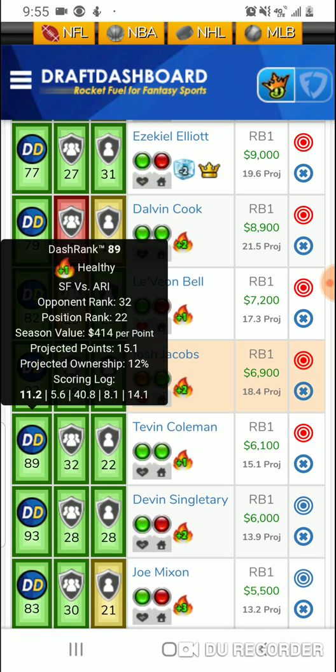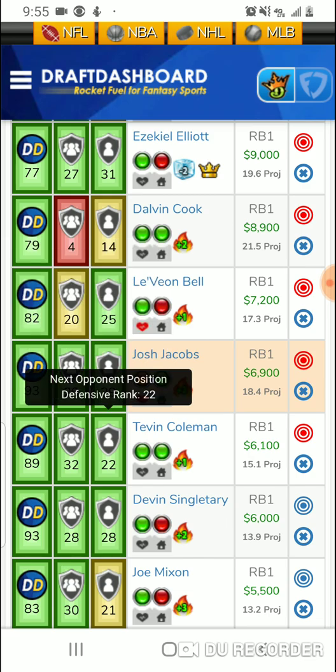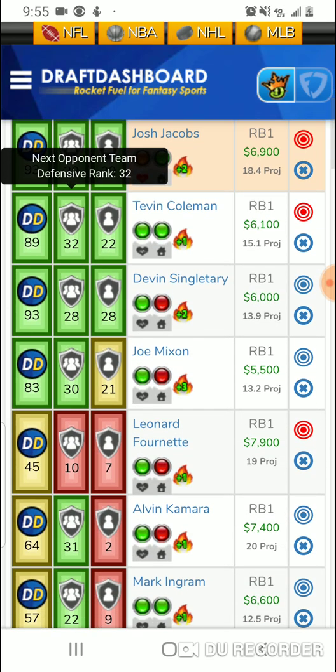Next up, I have Tevin Coleman, 12% projected ownership. Matt Breida is out for this game, expected to miss a week or two. I had some interest in Breida this week, but he's out, so all that interest will just go to Tevin Coleman, 6,100. Arizona ranks 22nd against running backs and 32nd in team total defense.